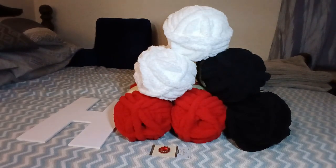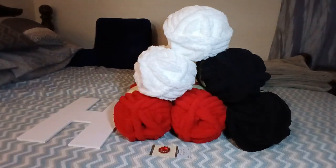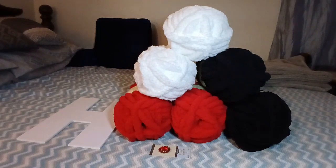So that's it. That's my quick haul from Hobby Lobby. I'm looking forward to working with this again. It's a lot of fun. And I got plenty of large hooks that can take care of it. It won't take long to do this. Probably two days if I stay to work at it.